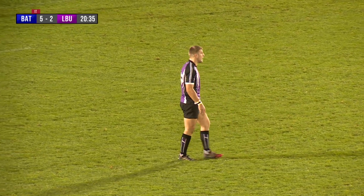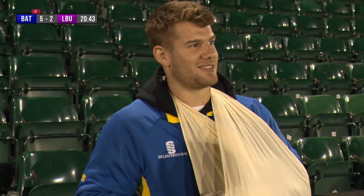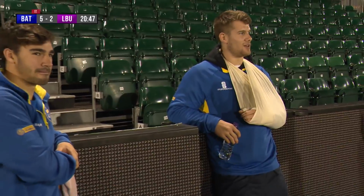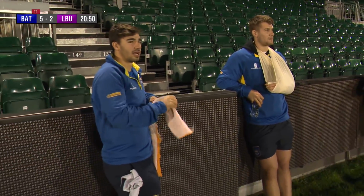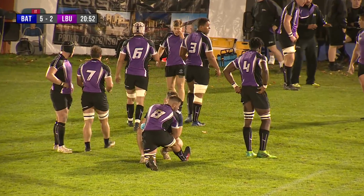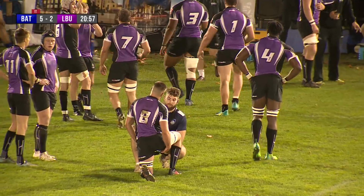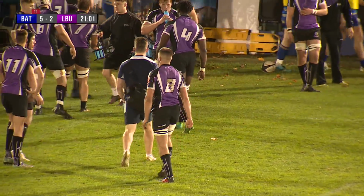Yes, returning from his placement year, he's got a bit of experience at international level as well, having featured for Hong Kong at 7s and 15s. Tom Doughty told me the other week that he's somewhat of a free spirit and a bit of a character in the group. Yeah, he's a great guy, is Hugo, and he works really hard. And then after the pitch, I think he enjoys a beer, but who doesn't, I guess. Who doesn't indeed, Matt? Amen to that.